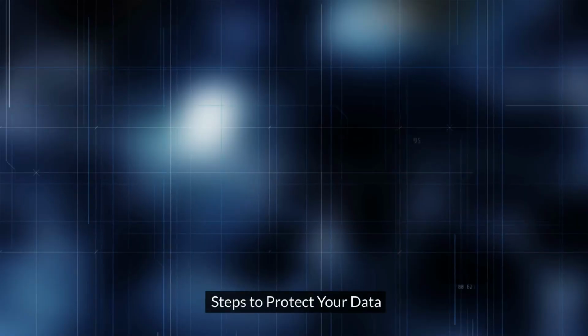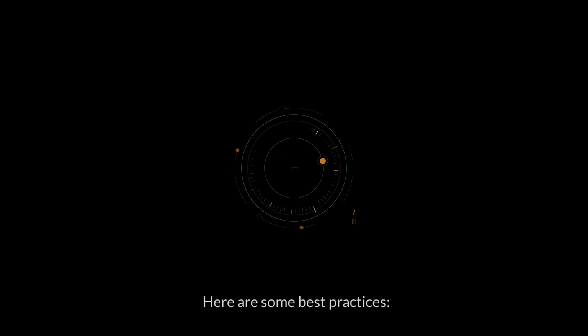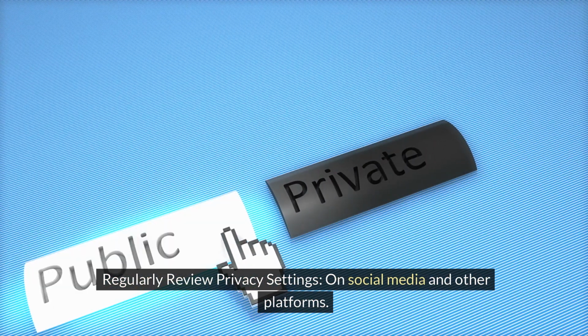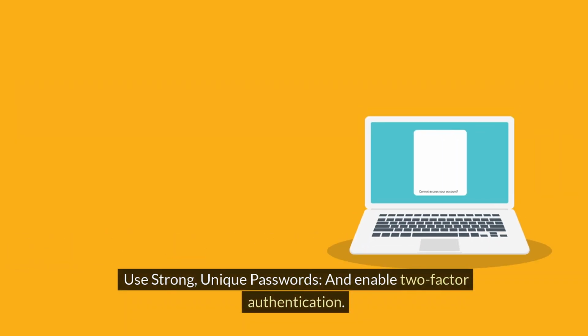Steps to protect your data. Protecting your data requires a proactive approach. Here are some best practices. Regularly review privacy settings on social media and other platforms. Use strong, unique passwords and enable two-factor authentication.